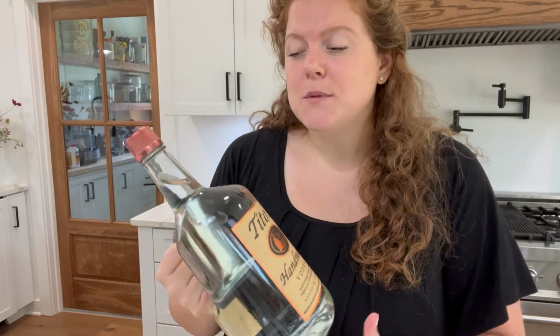So grade B is sometimes a little bit cheaper. Both work great for vanilla extract though. And then the other thing you need in addition to vanilla beans is alcohol. You need some sort of high proof alcohol. I'm just using an unflavored vodka. You could also use rum or any other high proof alcohol that you'd like. The alcohol is what is going to be drawing out the extracts from the vanilla bean itself.